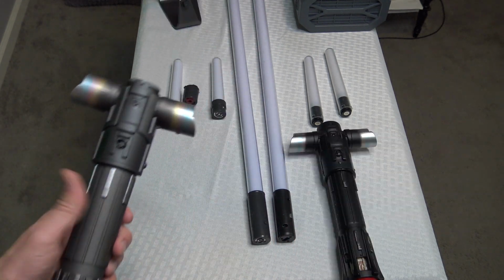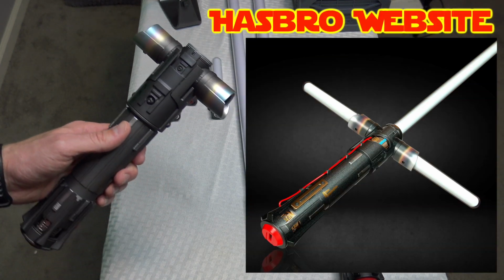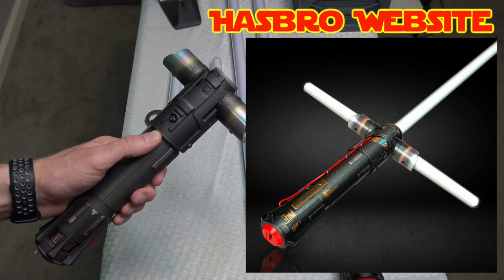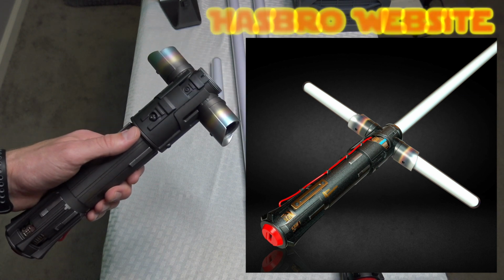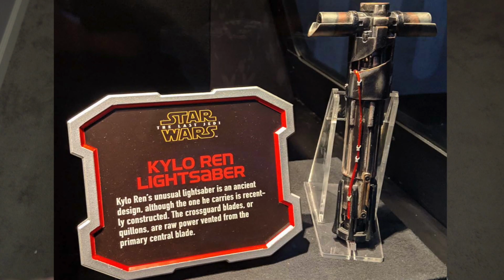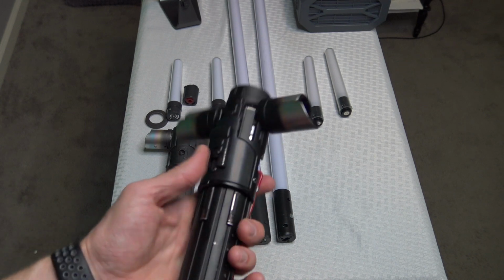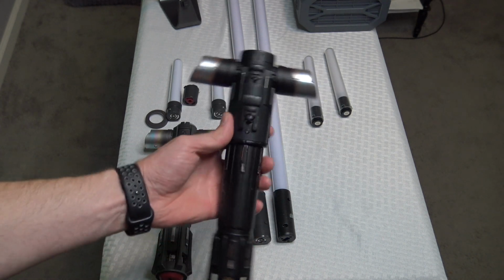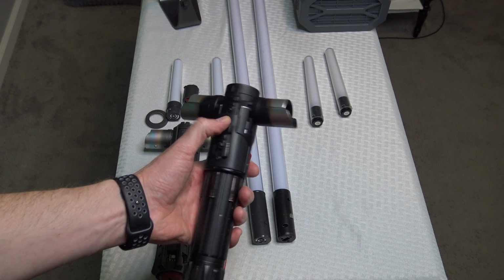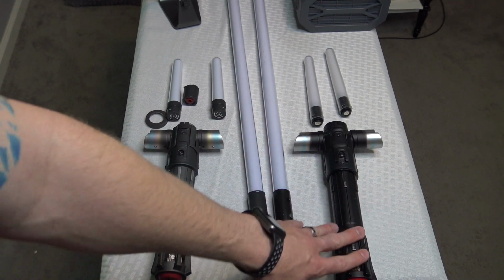I found the finish interesting on the Force FX because here's a picture from their website of the Elite Force FX Kylo Ren lightsaber. It looks very dark black in this picture on their website. This is a picture from Disneyland from the Star Wars exhibit of a replica of Kylo Ren's lightsaber, which I think looks very much like the Legacy lightsaber that was designed for the park. They might have over-dramatized the weathering on the replica, but I think this looks much more like the replica of Kylo Ren's lightsaber than the Force FX, so that's one point for Legacy.